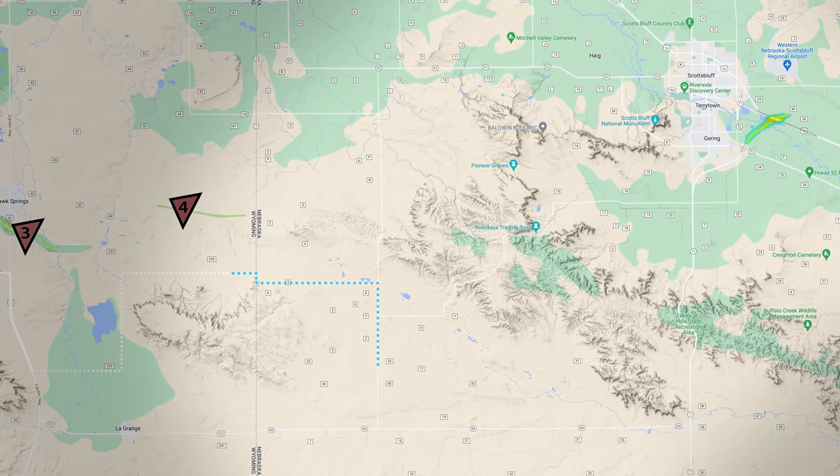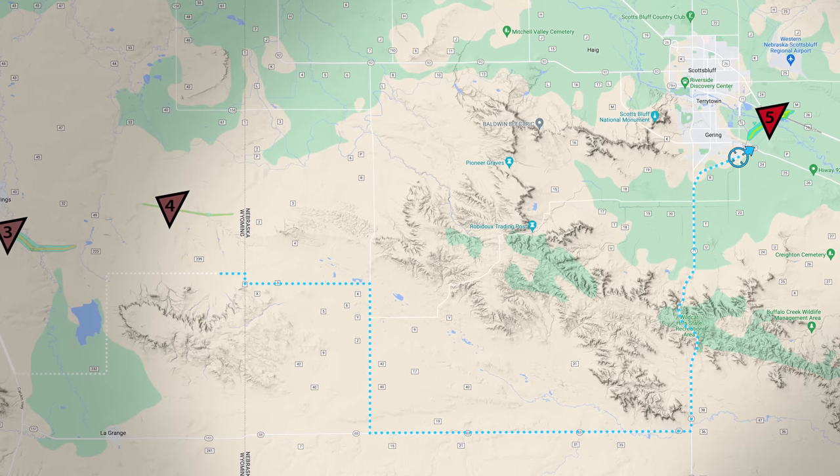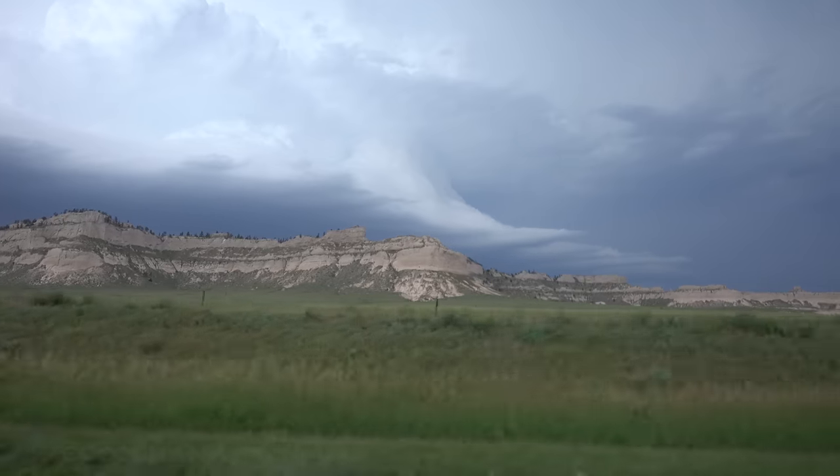To get to the fifth tornado, I had to work around the Wildcat Hills and back up to Scottsbluff, Nebraska, where a tornado warning, baseball-sized hail, and severe winds were spooking locals to evacuate the area.